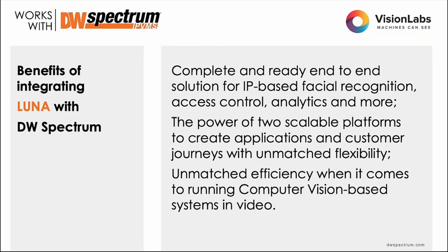So this has the power of two scalable platforms, both the Luna platform and the DW Spectrum VMS. And that creates one application that's super flexible and super easy to use while also being very, very powerful. There's unmatched efficiency with the VisionLabs Luna platform, especially when it comes to running computer vision-based systems in video.